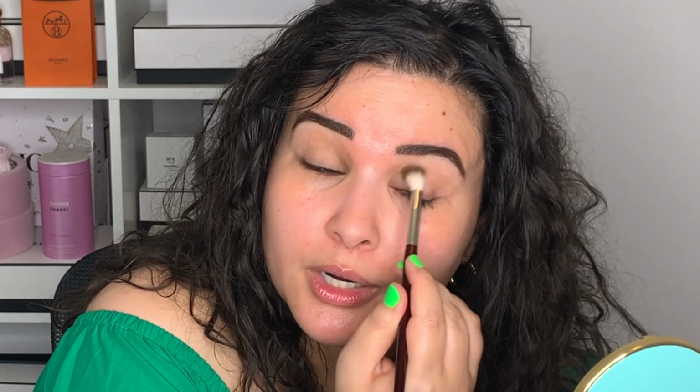Adding the bronzer or another matte neutral color just helps blend the colors more naturally, so you don't have a stark line between the shimmer shadow and your skin. But it's up to you and how one and done you want this to be.